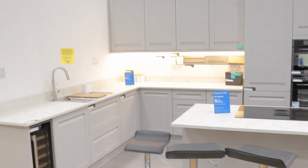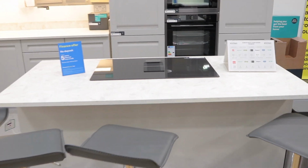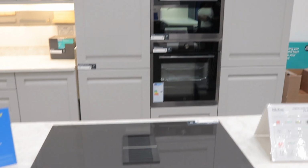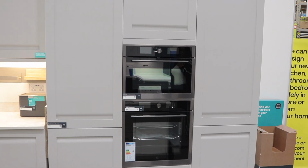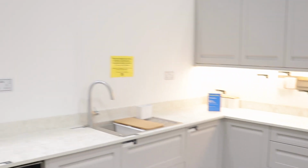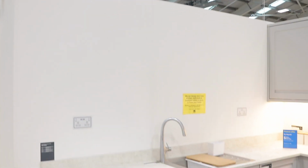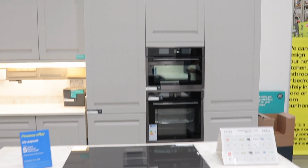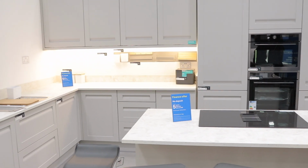So this is actually the layout of the kitchen that we're going to have, with the islands, with the hob on top, and then double oven. This one is actually a microwave, but we might get 2 ovens, and then the tap at the side. We'll probably have some shelves here too. Oh yeah, this is basically the layout.